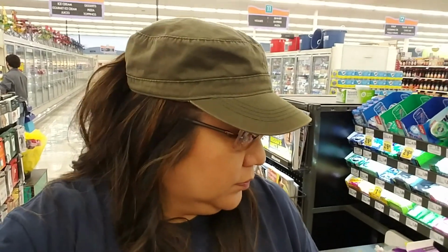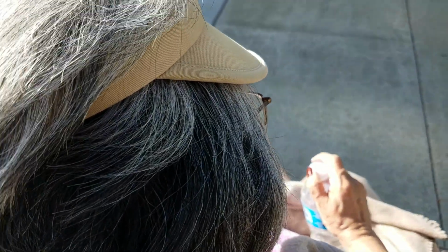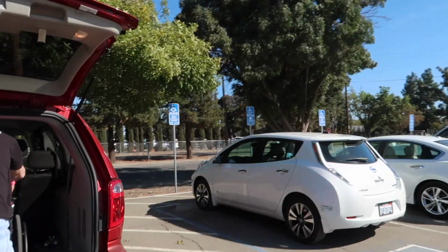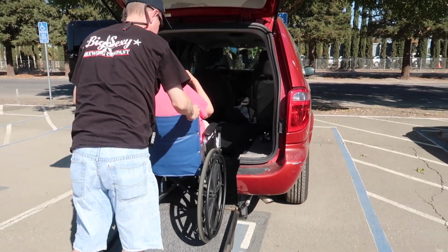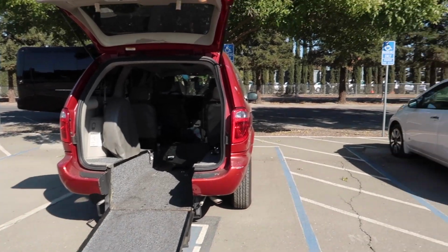I run errands when I can find the time, and I like to get my mom out and about, out of the house, get some fresh air if the weather permits, and if I have help to assist me to get her out. And since we purchased the van with the wheelchair ramp, that has allowed us to take her out and just enjoy.